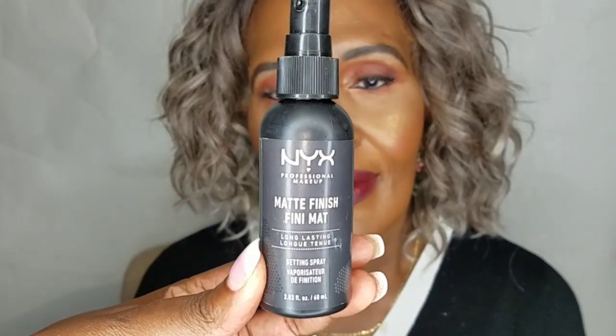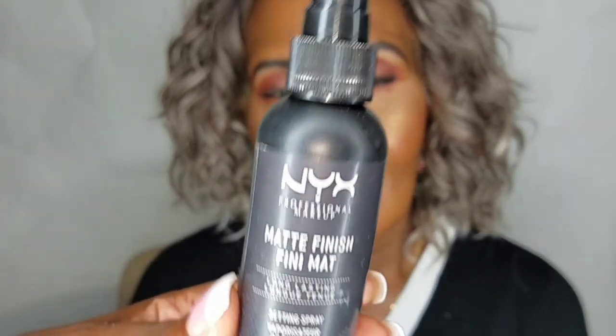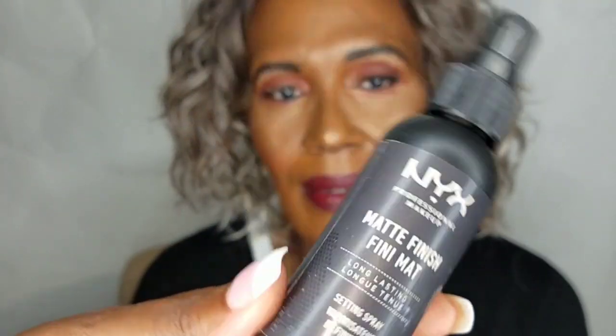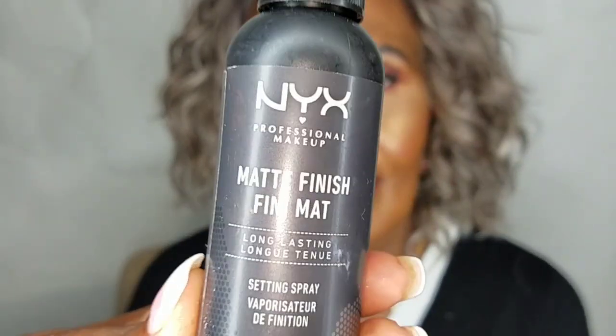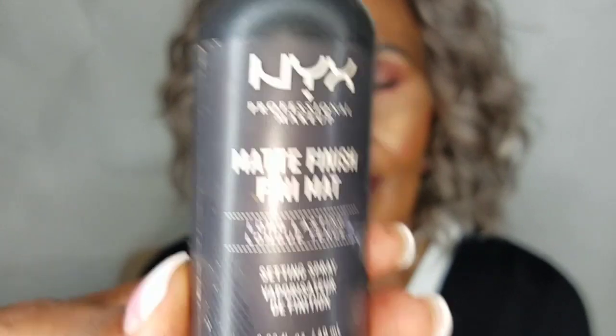Perfect. Final thing that we do is set and spray. So we're going to be using this NYX setting spray, and this can be found in any drugstore, Walmart, H-E-B, Target, any beauty supply. It's the matte finish setting spray. This is perfect. I love using it. It works just like your MAC setting spray. Turn to the side, and it just sets your makeup. Look this way, and then there you go.